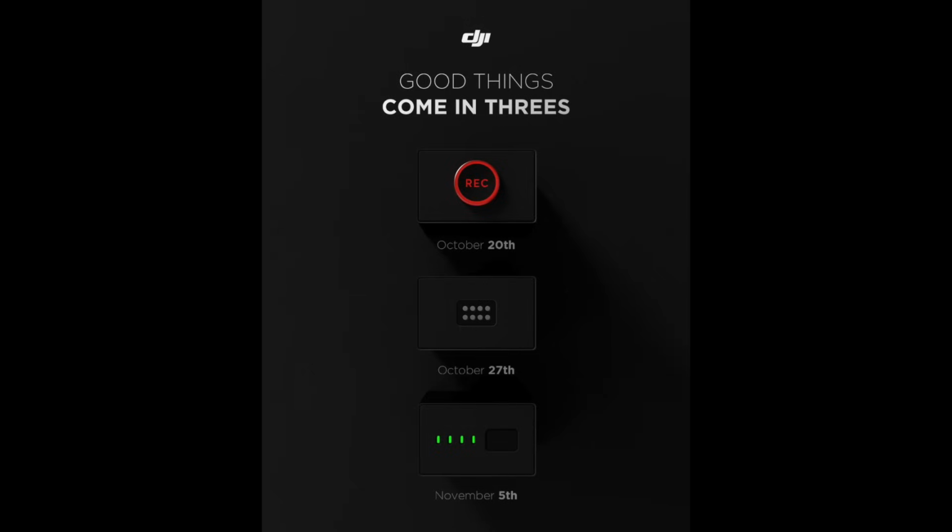So yesterday, DJI teased us with 3 products coming soon. Good things come in threes, but unfortunately, one of them isn't the DJI Mini 3. So the DJI photo, good things coming in threes. If you've not seen it, I'll put it on the screen now. And this shows 3 parts of all of the 3 products coming and also the dates attached.